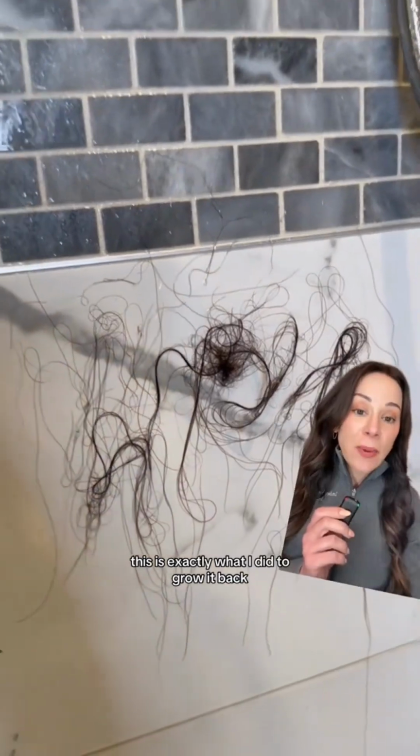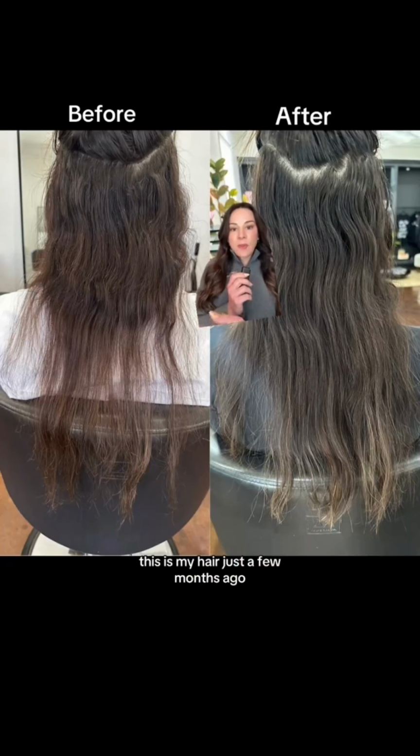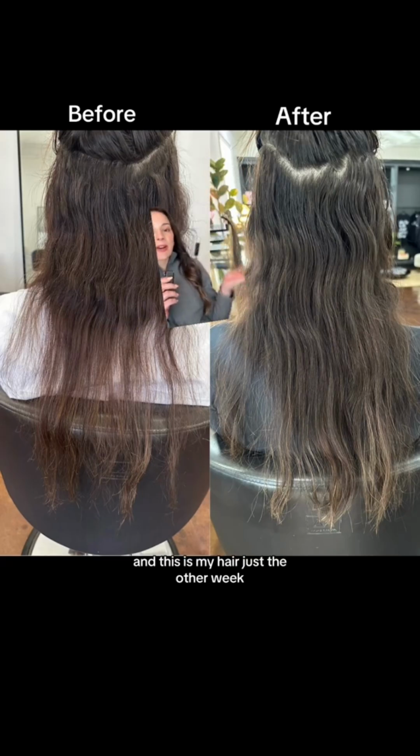This is exactly what I did to grow it back. These are the receipts to prove it. This is my hair just a few months ago. You can see the regrowth starting to happen here. And this is my hair just the other week.